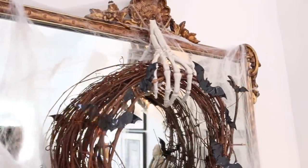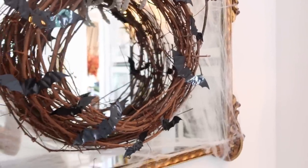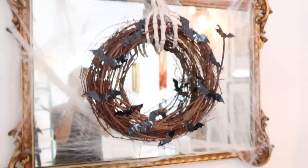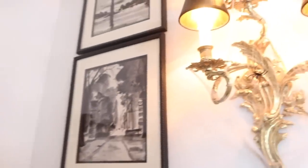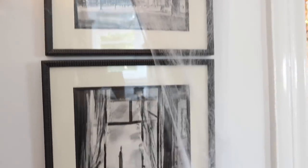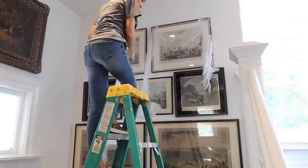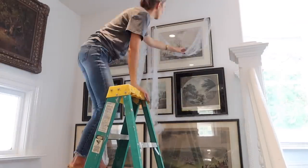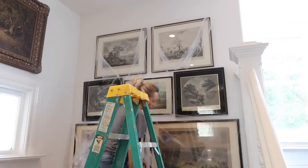Absolutely love how this turned out, you guys. I think I'm definitely gonna have to do this for the front porch as well. Put spider webs all over our black door and then add something very similar to this. So definitely check that out. It will be up later this week, and everything else just looks so spooky. I did extra thick spider webs throughout the house because I really wanted it to be noticeable, but you'll see in this area, I'm gonna go a little bit lighter, but I'm gonna cover this entire wall in spider webs.